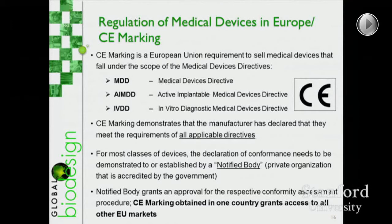So in all EU 27 countries, there's one regulatory system. It didn't used to be that way before 93, actually, when the first directive was introduced. Every country had their own regulatory system in Europe, and so it was very tedious to go and introduce products into the market. Since then, there's one regulatory system. We'll see in a minute when I talk about reimbursement, on the reimbursement side, you still have a country-by-country process. But in regulation, it's one system.